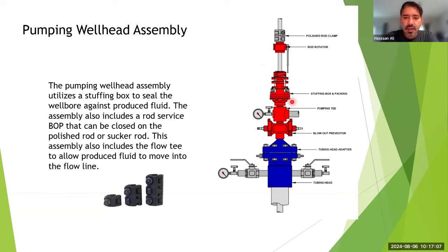Essentially, it seals around the surface of this polish rod, and it makes sure that the oil and gas that is coming from the bottom of the well does not get exposed to the environment. Then the second most important component is what we call a pumping T. It is called a pumping T because your oil and gas will flow through the tubing into the tubing head, through the BOP and into the pumping T.